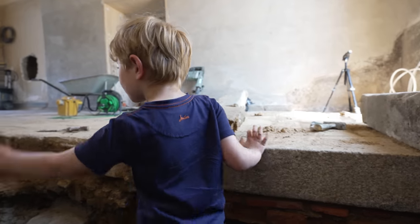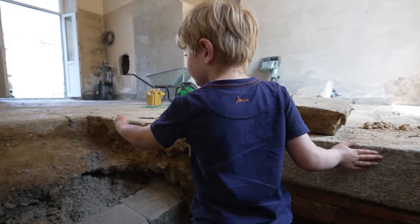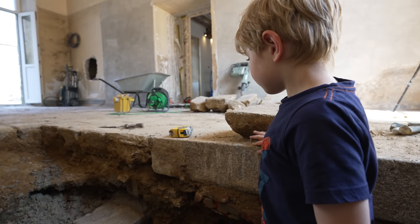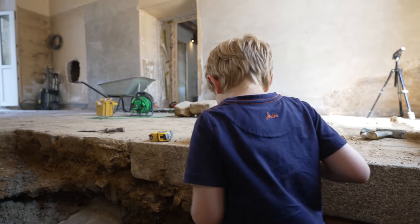Yep, I just picked up a little bit of stones. Ernest was passing me tools and picking up stones.